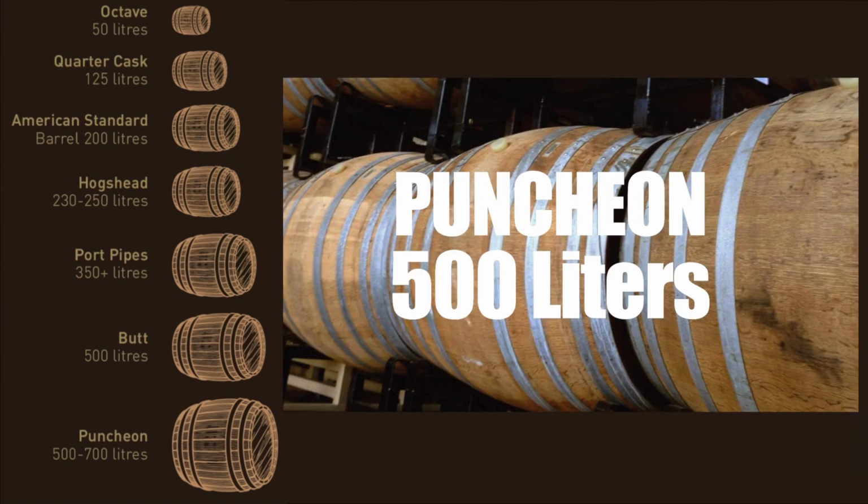The seventh is the puncheon. The puncheon is an Old English unit of measurement after which this type of cask was named at some point. Puncheons are widely used for maturing sherry. Like a butt, a puncheon holds 500 liters, but it is shaped in a slightly different way. It is wider and more compact. Some puncheons are also built bigger than others, or smaller if they are used for the maturation of rum. In whiskey production, however, the most common puncheon is the sherry puncheon, which holds about 500 liters.